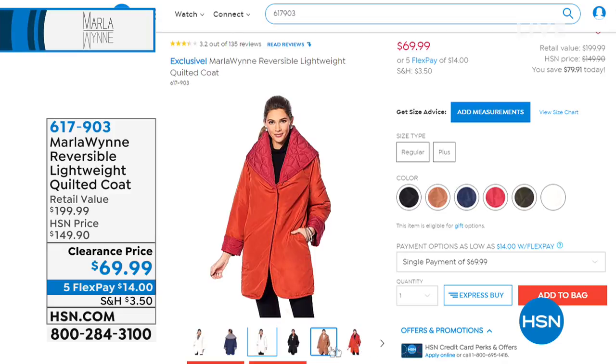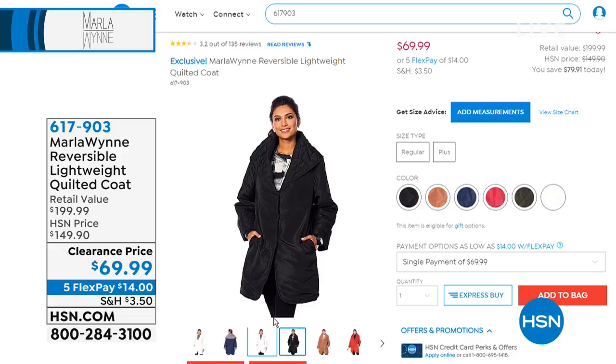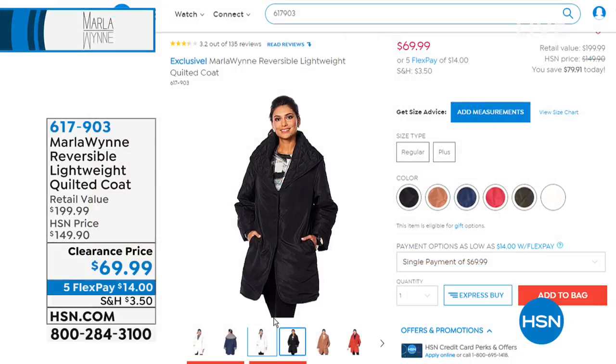So this is a totally reversible coat. Marla and I were talking ahead of time. She said, I love this jacket. She said when it was 30 below in New York last week, this is what she wore, and it was warm. And yet it's not a big bulky jacket and it's totally reversible, which is really cool. We had this on the air at $149. Tonight, for the very first time, it's under $70, which is a massive savings.